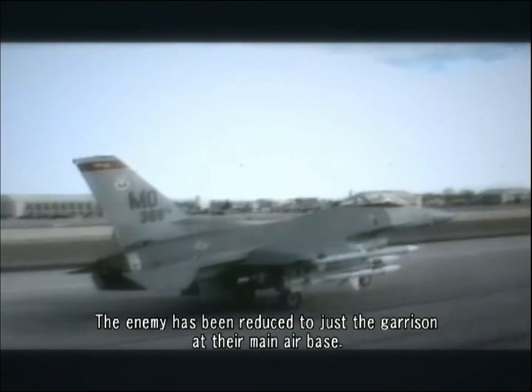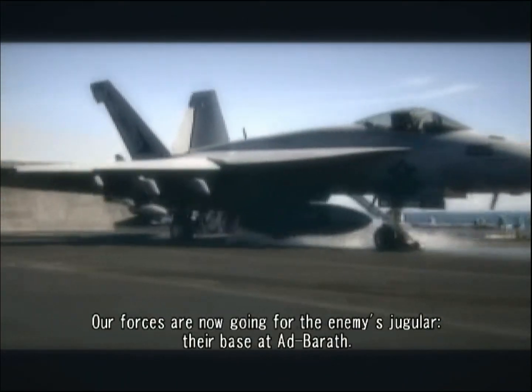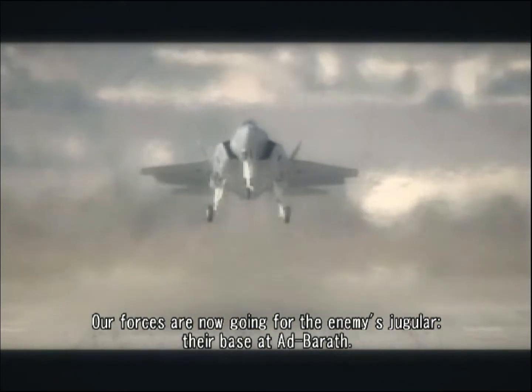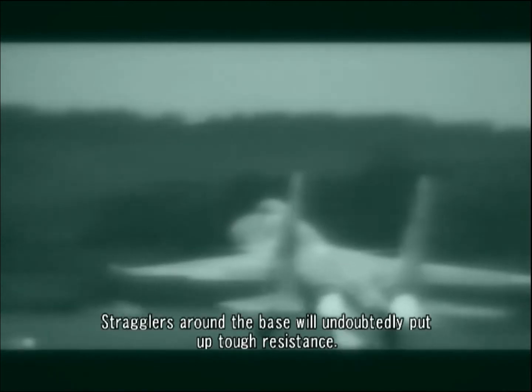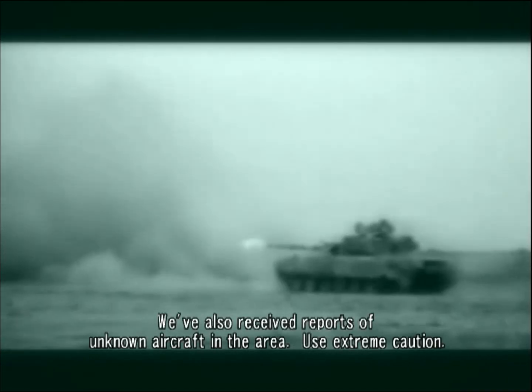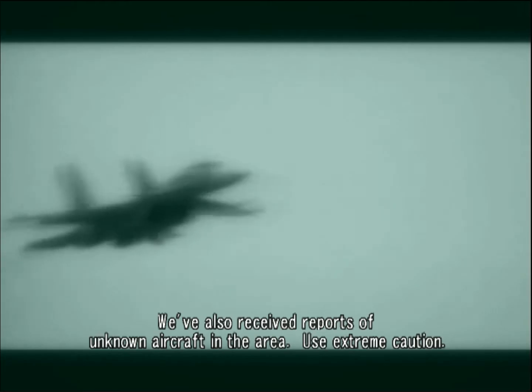The enemy is reduced to just the garrison at their main airbase. Our forces are now going for the enemy's jugular. Their base at Ad Baraf. Stragglers around the base will undoubtedly put up tough resistance. We've also received reports of unknown aircraft in the area. Use extreme caution.